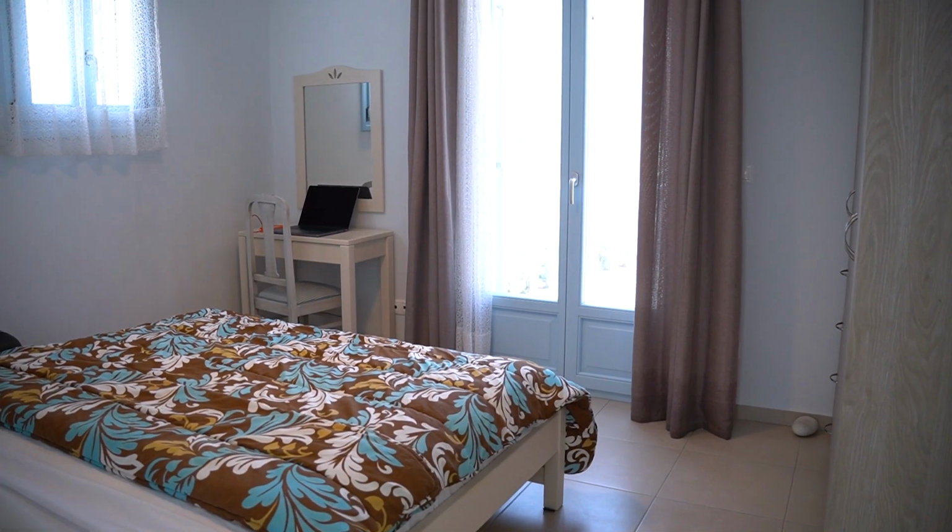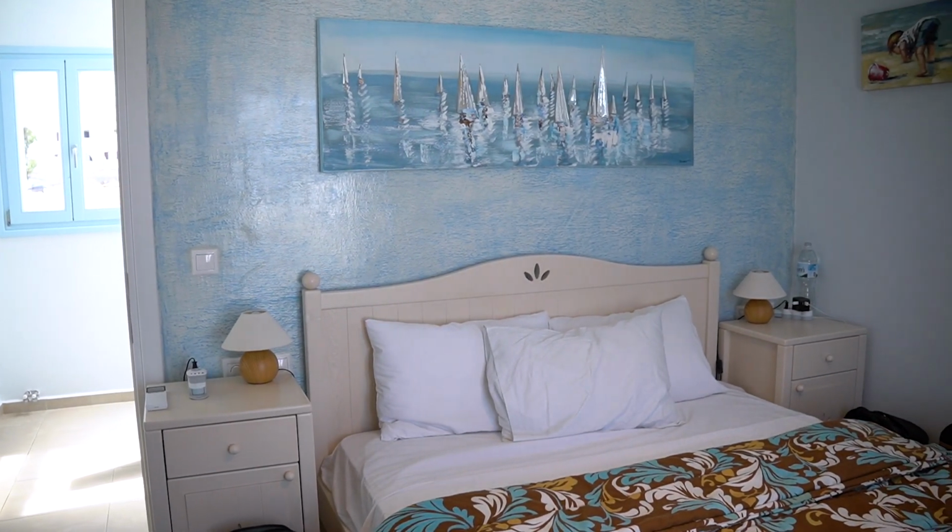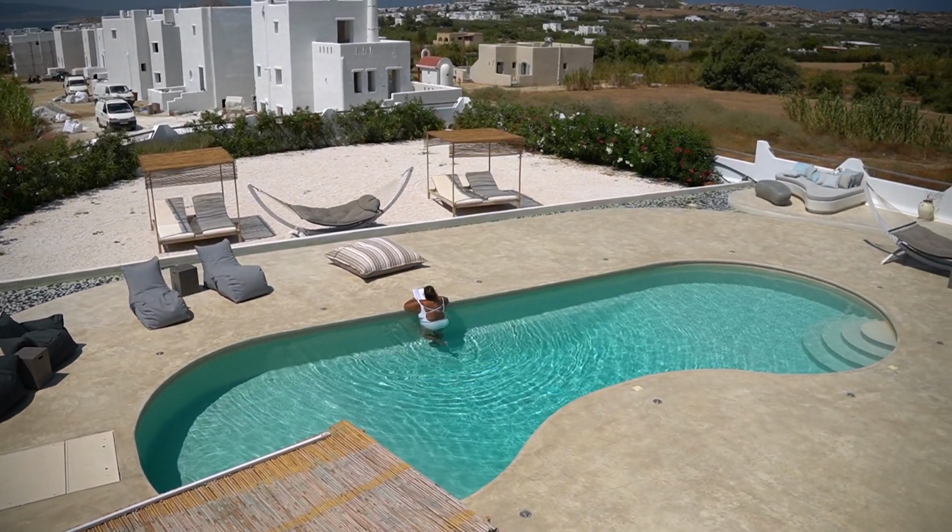So this is where Will and I are sleeping. It has a double bed. And then what's really cool is it has a little balcony that you can go stand out on, look down at your gorgeous pool, look out over the beautiful view and everything. But even though we are very lucky to have this balcony, all of us can get the most amazing view from the roof, and we're going to show you guys that last.